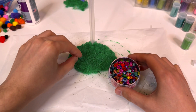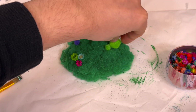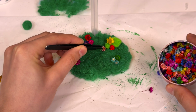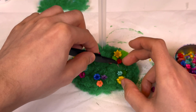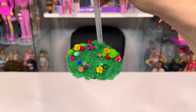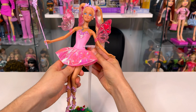Yeah, and then I'm taking these little dried mini crafting flowers that I found on Amazon, and I'm just placing them throughout the stand wherever I think they might look cute. I'm just making little clusters here and there. So yeah, I'm just gonna keep doing that until I think it looks full and complete. So here's where the stand is so far. I think I'm happy with it. So we'll go ahead, we'll put the doll on it, and yeah, that's basically it.